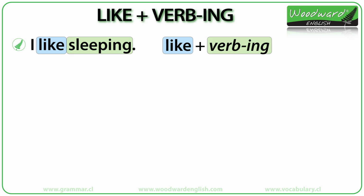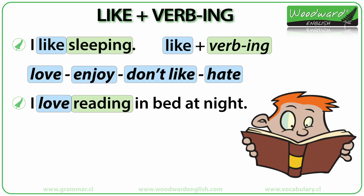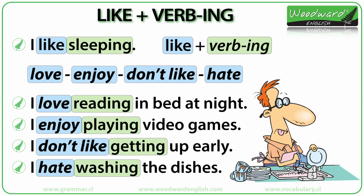I like sleeping. This is an example of the verb like plus a verb ending in ing. This rule of like plus verb ing also applies to other similar liking verbs, such as love, enjoy, don't like, hate. Note, don't like is just the negative form of like. I love reading in bed at night. I enjoy playing video games. I don't like getting up early. I hate washing the dishes. Using a verb ing after these verbs sounds more natural. In general, we prefer to use the verb ing after like, love, or hate.